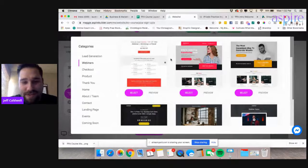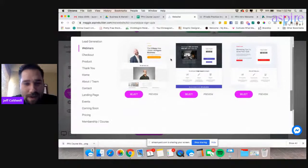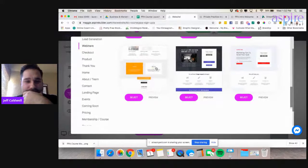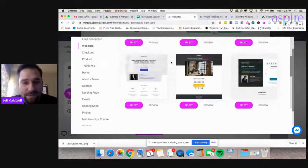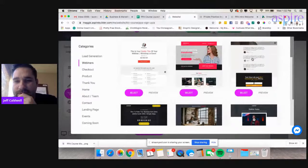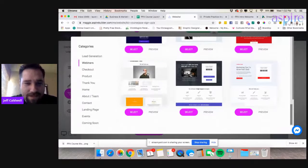And let's see. So this is inside Aspire Builder, so you can see what we have. And I'm going to find one that is going to look really good. Boom. All right. I kind of like this one. Let's see. But I like these other ones with this countdown. So let's see where I want to start. This one's pretty nice.